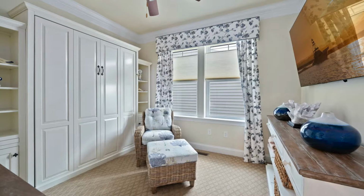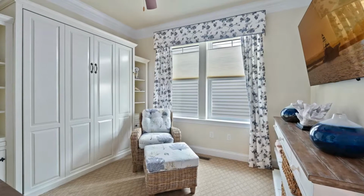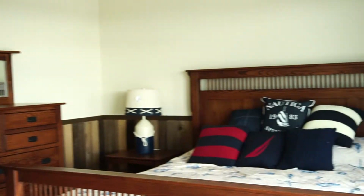The fourth bedroom can be used as a guest room because it does have a built-in Murphy's bed, or you can just use this room as a reading nook. Fourth and final bedroom also has a spectacular view and its own private balcony.